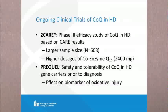There's another study of CoQ that we'll talk about in a minute called the PREQUEL study that is really a phase 2 study looking at safety and tolerability of CoQ, as well as the effect of CoQ on biomarkers of oxidative injury in a population of individuals who carry the mutation for Huntington's disease but are not yet diagnosed with the disease, so a pre-manifest population.